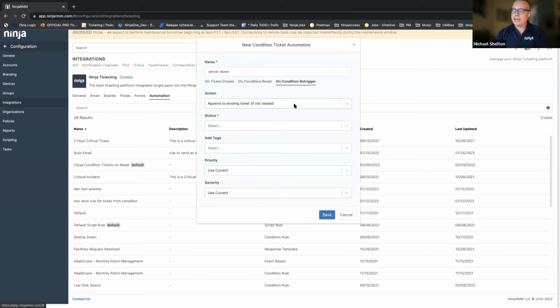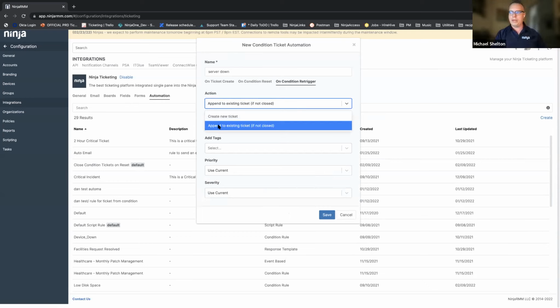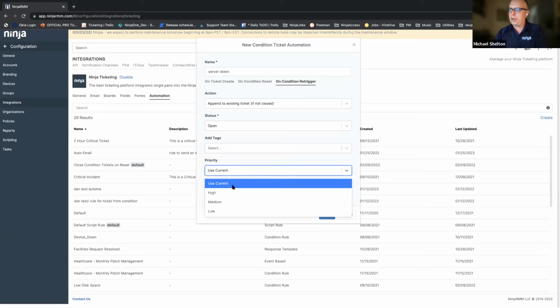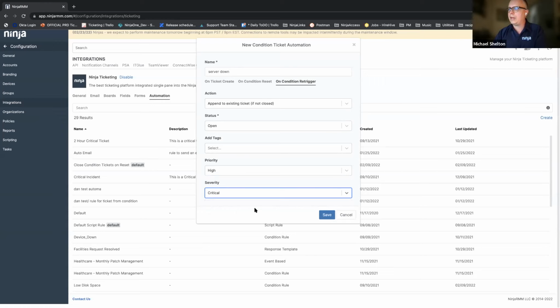So I can take an additional action, a compound condition at that point. I can say, if it's not closed, I just want to add this comment onto the existing ticket. Or if the ticket is closed, I want to create a brand new ticket. In this case, I may want to leave it open so that I know that a technician is going to work on it. I may want to override the priority and severity, and I want this to go to high and critical. So again, the workflow here is complex.